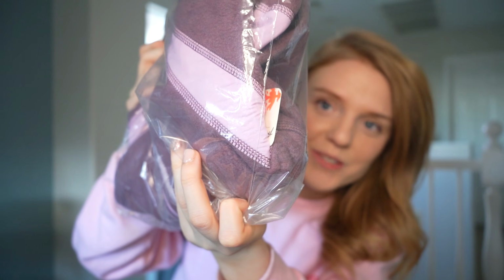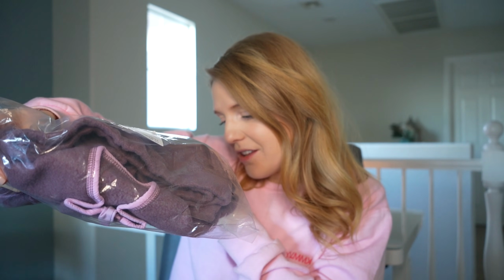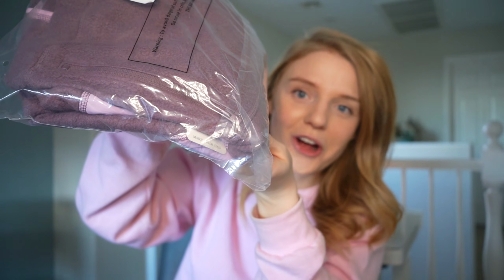Now, as promised by the website, all of these pieces should have new with tags, and hopefully you guys will be able to see that, but I do see the tag kind of lodged in there. It looks like the MSRP on this one is $98. All right, so far, so good with the first piece. Very happy about that one.